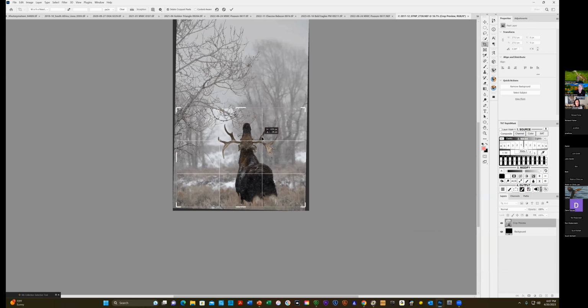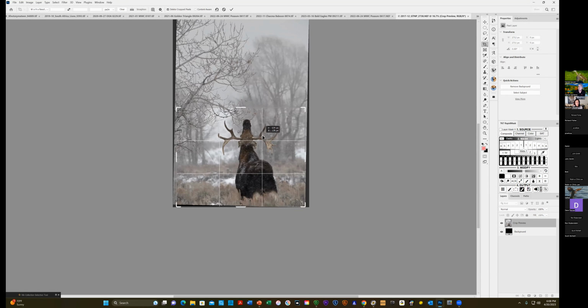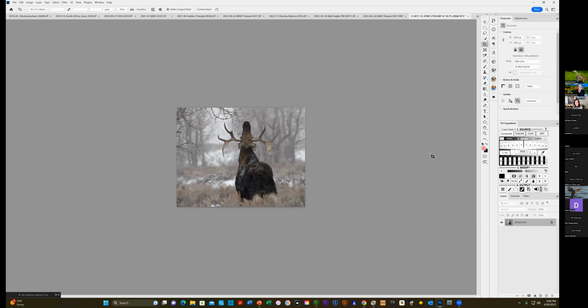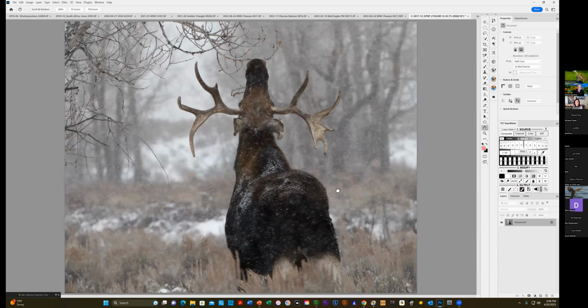Yeah, that was John's suggestion, like half the image. Right, that would give you a totally different look, and then work on it from there. And then I would run it through denoise and bring out more of the reds in the image.